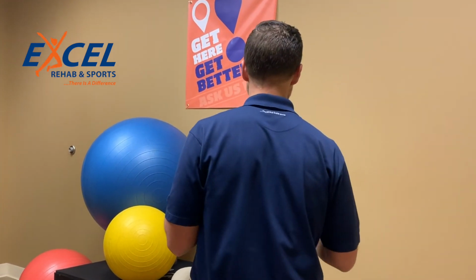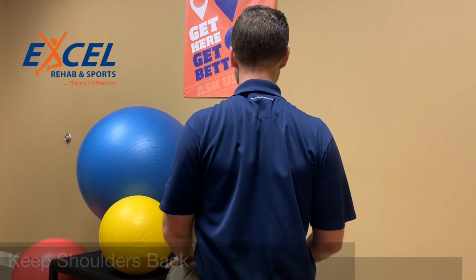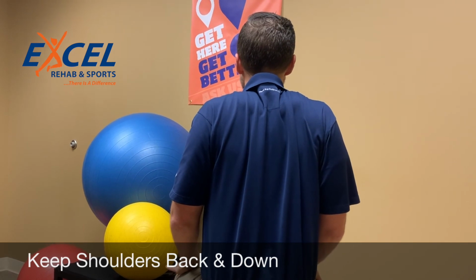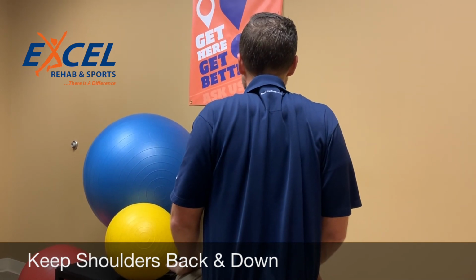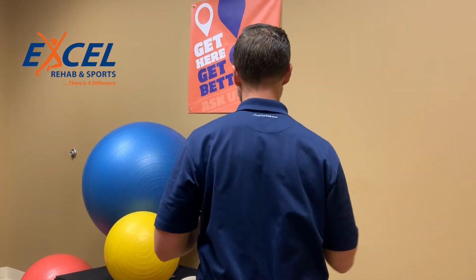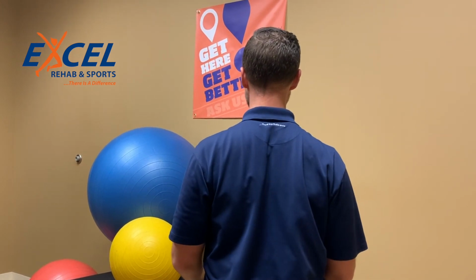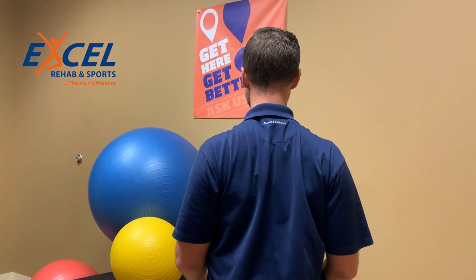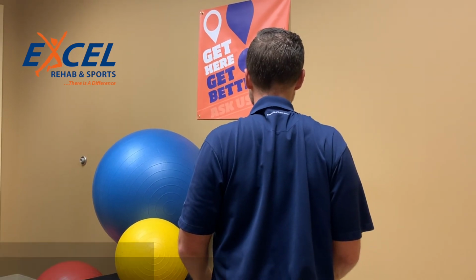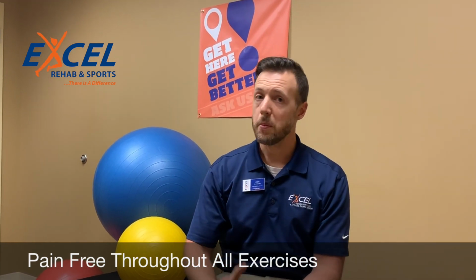A lot of times what I see people do when they do this exercise is that they start to bring their shoulders back, but instead of keeping them down, they shrug and they end up coming up into this elevated position here. That's only going to increase the amount of tension and discomfort up in your neck and can contribute to tension headaches and things like that. So you want to make sure those shoulders stay down and relaxed as you perform retraction, and that those shoulders don't start to elevate.